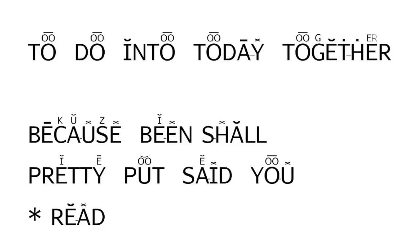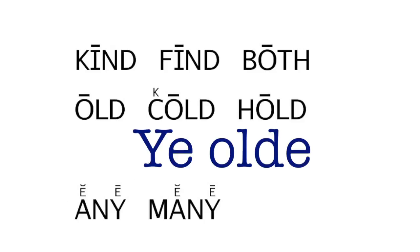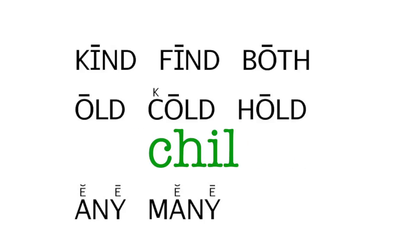These next words also have vowel changes. Because, been, shall, pretty, put, said, you, and either, read or read, depending on the context. These words used to have a silent E. The long sound remains, but the silent E was dropped. This happens often with I and O words followed by two consonants, especially a few certain letters. Watch my phonics lessons for more details.